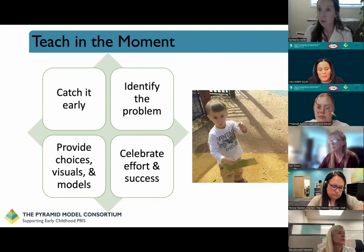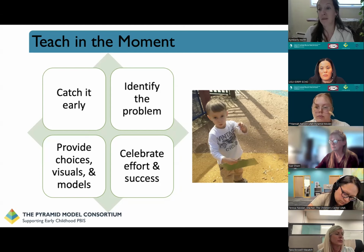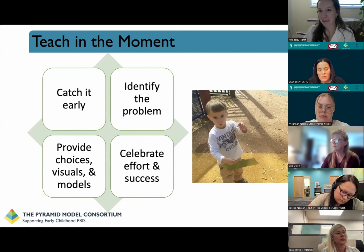We could try A or B. You could provide those with visuals, of course, that can be really helpful. Visuals of the steps, visuals of the possible solutions, and modeling. So modeling what the language could sound like, modeling what a trade even means. Because in order to trade, to get something that you want, you have to offer something enticing, incentivizing to that person to get them to want to trade with you.